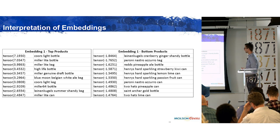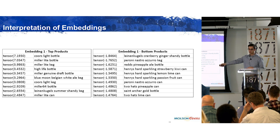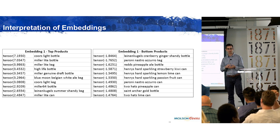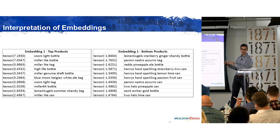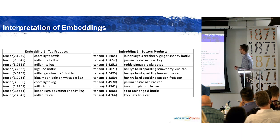So over on the left-hand side, we have the top products based on embedding 1. So embedding 1 is just going to be the first embedding associated to, in this case, bar 1 in item 1. And the top embeddings are picking up information about things like Coors Light bottles, Miller Lite bottles, Miller Lite, Miller High Life. So you can see over on the left-hand side, this embedding is picking up some information about light beer, specifically maybe bottles.